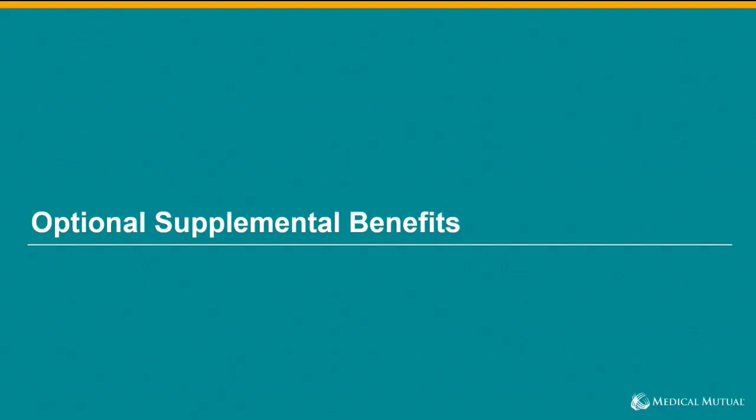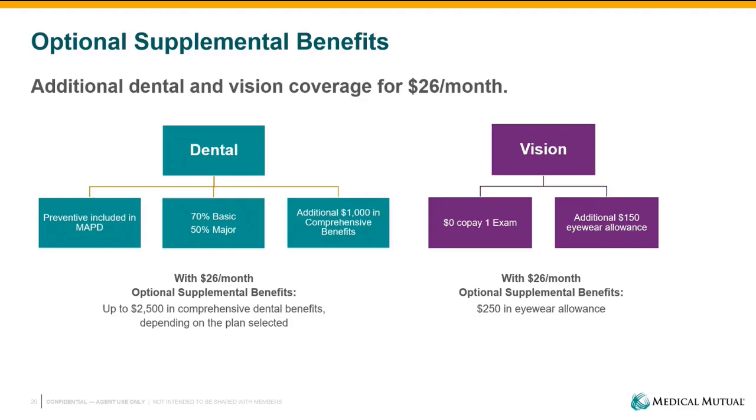So now we'll talk a little bit about the optional supplemental benefits. Members will still have the option of purchasing these benefits for an additional $26 a month. And this benefit gives members that additional $1,000 in comprehensive benefits for dental, an additional $150 towards vision. So this goes on top of what is already built into their plan.